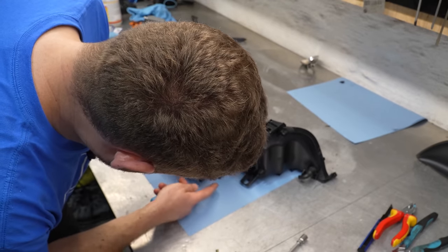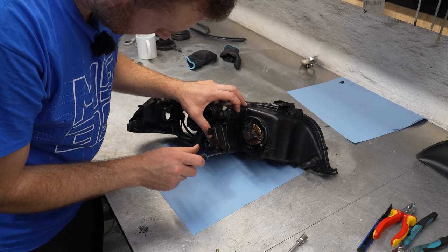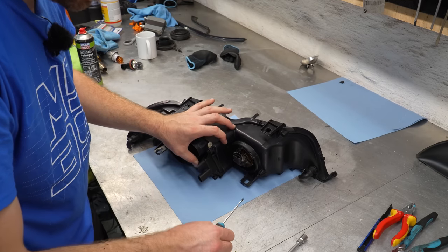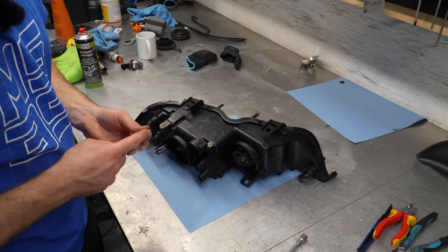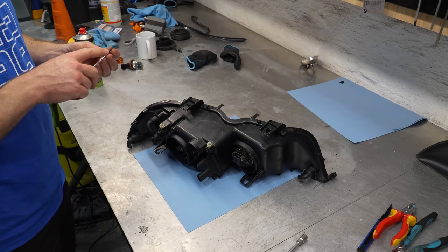These are my favorite headlights to retrofit with good projectors, by the way. They're very simple headlights. Much easier than, say, E70 X5 headlights. Easier to remove, easier to open, if you get the ones before 2002.